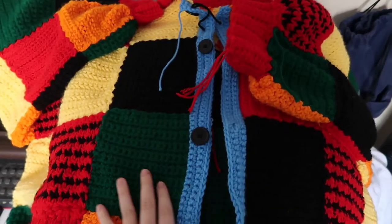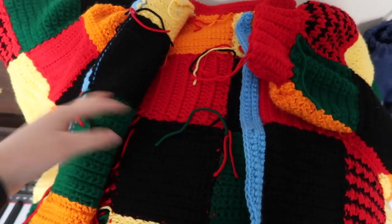Hello, peep the sweater back there. It has been like a week or something since I've worked on it. It's all done, except I still haven't dealt with all the strings hanging from it. I pretty much finished it and then dipped to Idaho and then just never got back to it. So I'm gonna do that right now because I just wanna be done with it.